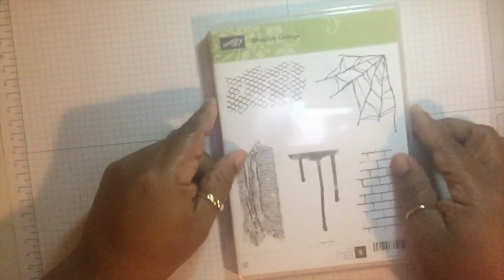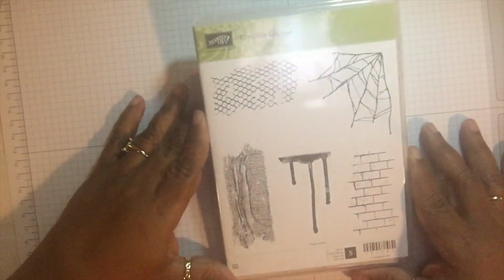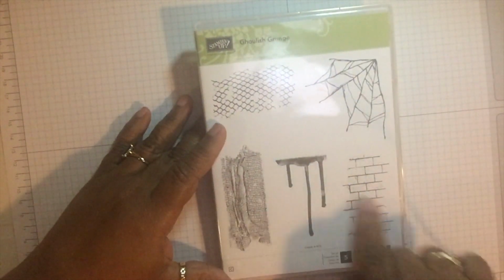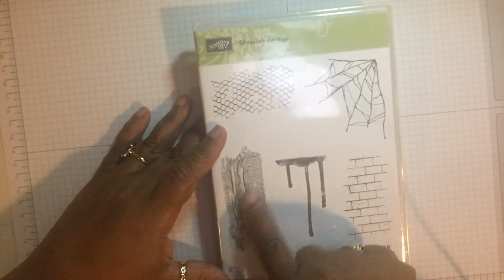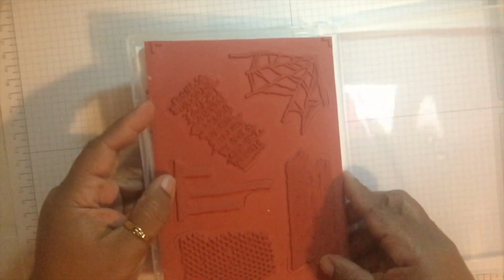Some of the other things that I purchased. So now here's the rest of the Halloween products. Ghoulish Grunge. Look at that. That is cute. I like that. I guess it's kind of spooky. Here's a brick background, some dripping. There's a netting, a spider web, and that is a clear mount stamp set. And as you can see, they're nice size images. They're pretty large.